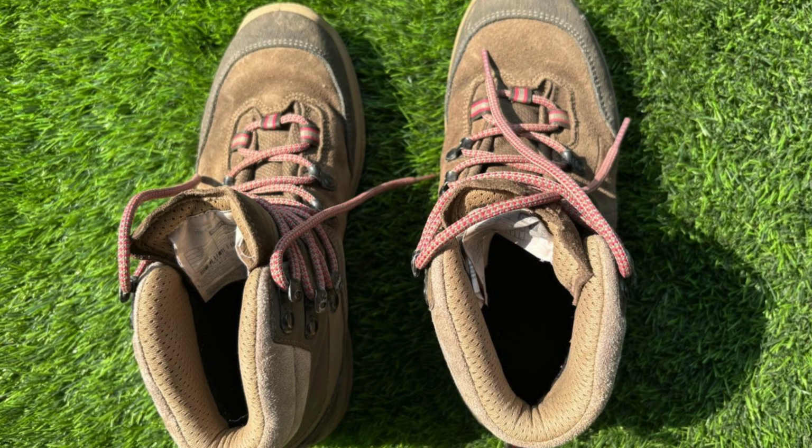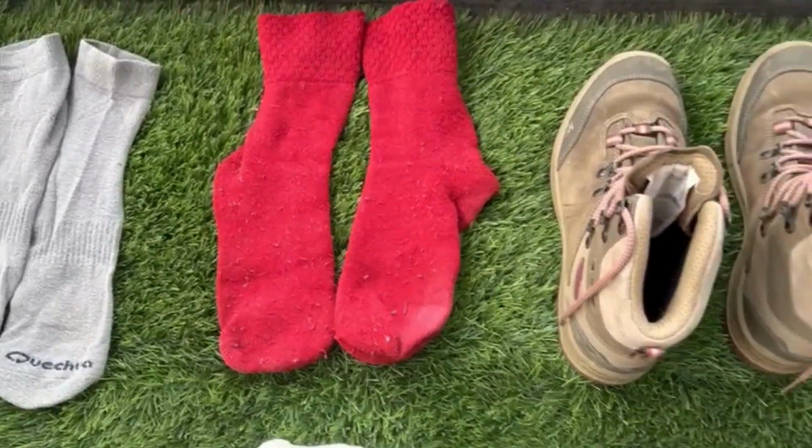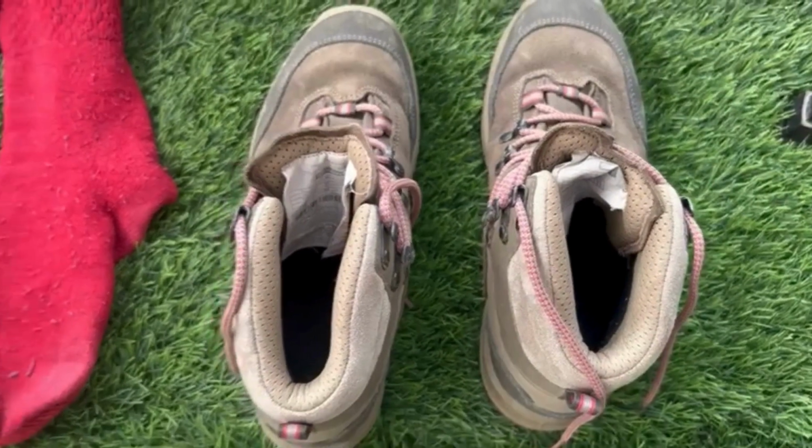These shoes are quite heavy, and I wore them much before the trek and used to practice with them. I wore high-rise woolen socks, which I found very useful.